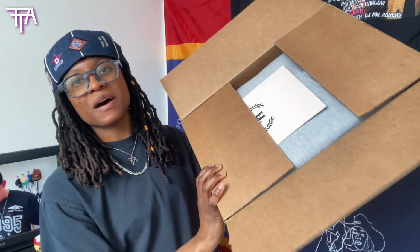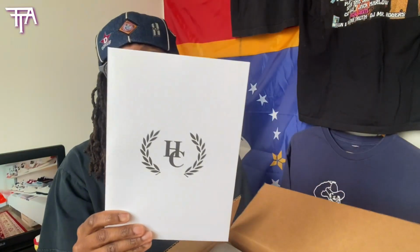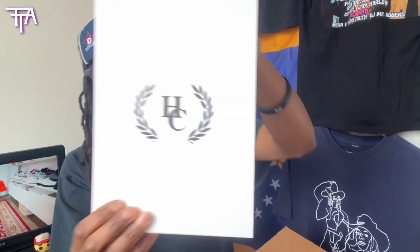But let's go ahead and get into the Boxy Fleece hoodie. So, bam. Keezy always does such an amazing job when it comes to packaging his products. Super gas HC on there. This is probably my order detail. So that's so cool. I love when a brand has proper packaging. That means a lot to me because it just adds to the experience.